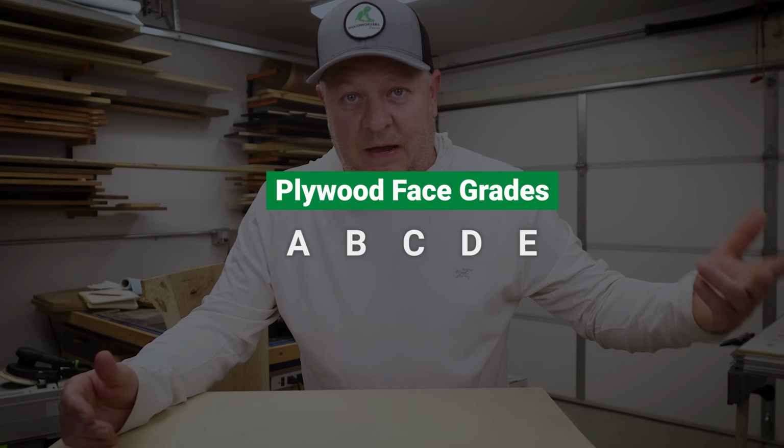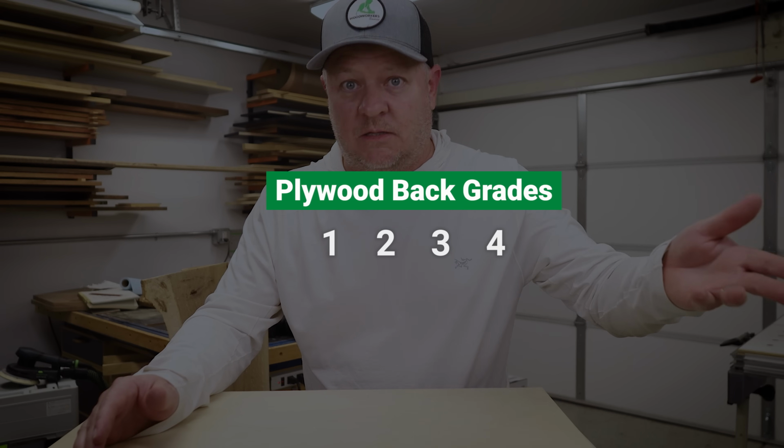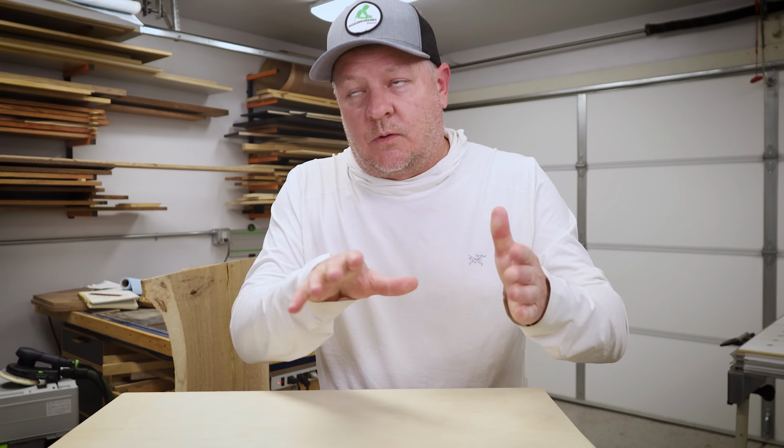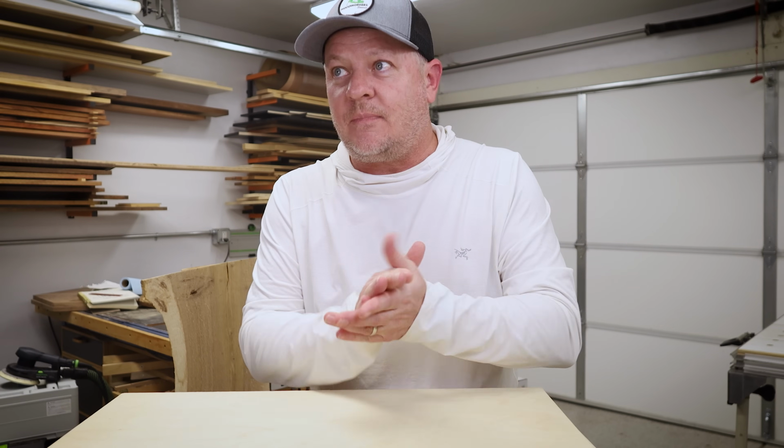And then the backside gets assigned 1 through 4. So a 1 back, that's the best you're ever going to see back there. Usually no knots, but maybe some funky grain, color variation, things like that, kind of minor issues. It's definitely not equivalent to an A face, all right? So unless it's a special order situation, they usually don't put primo looking veneer on the backside of plywood. So that's a little background for you.